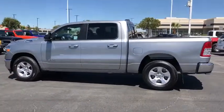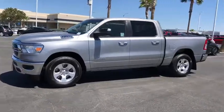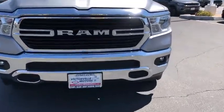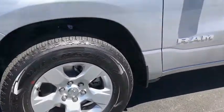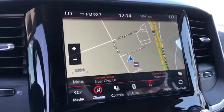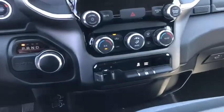This vehicle has less than 100 miles. Here are some of this vehicle's great options. Traction control, dual airbags, leather-wrapped steering wheel, power steering, four-wheel disc brakes, center armrest, trip computer, fog lights, power windows, electronic stability control, compass, panic alarm, remote keyless entry, tachometer, overhead console, brake assist, rear view camera, front reading lamps, tilt steering wheel.